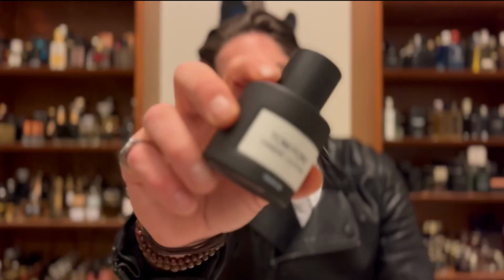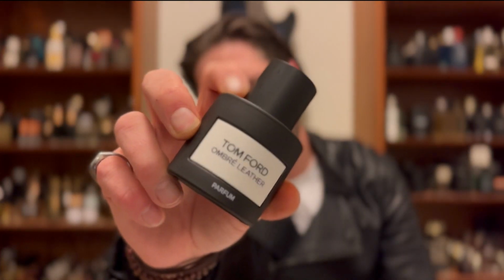Freaking awesome fragrance. Something that can be worn casually, just like this. You just have a white t-shirt, nice black leather jacket. But it can be classed up as well. Very versatile. It can be worn in all different types of occasions, all types of different weather. This would be a great beginner's type of leather. So would the Eau de Parfum. Not challenging whatsoever. In fact, it's the exact opposite. It's very easy to wear. So check your local department stores, get yourself a sample of this, and check out Tom Ford Ombre Leather Parfum.